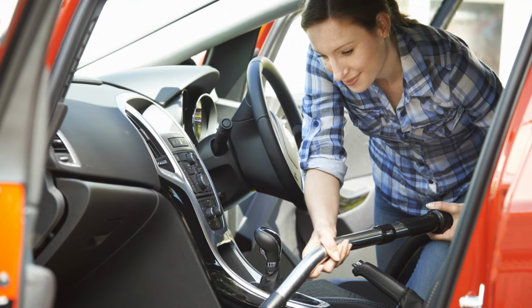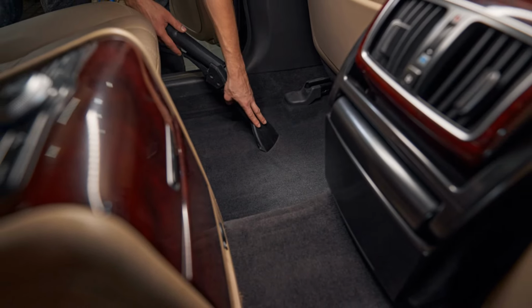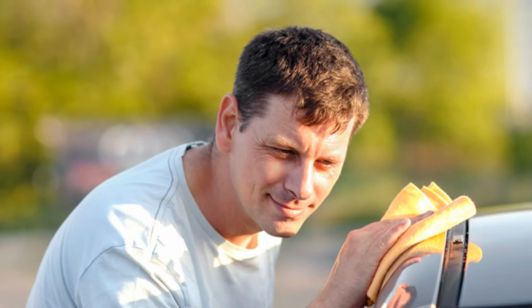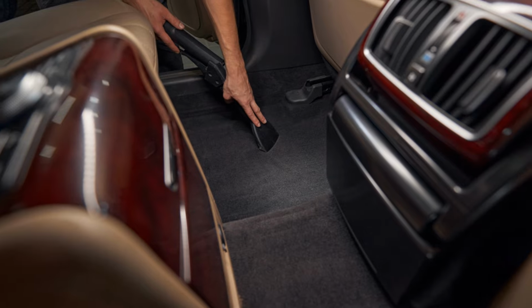So there you have it. A clean interior is crucial when you're selling your car. It shows you care, it makes the car more appealing, and it can help you get a better price.